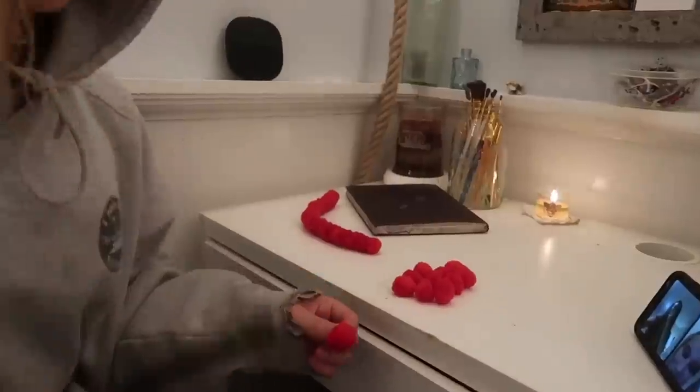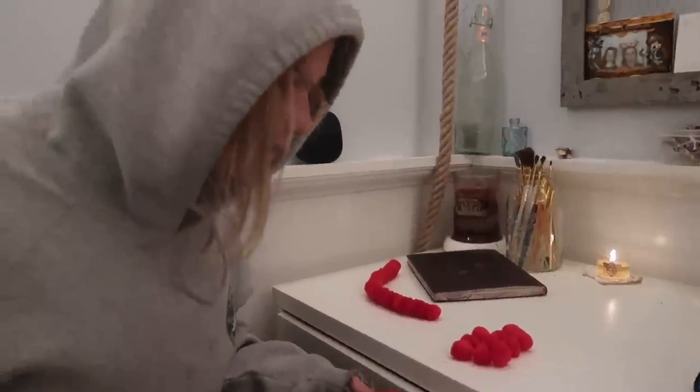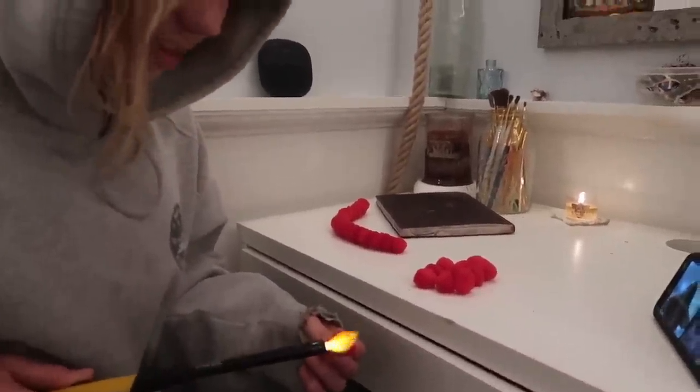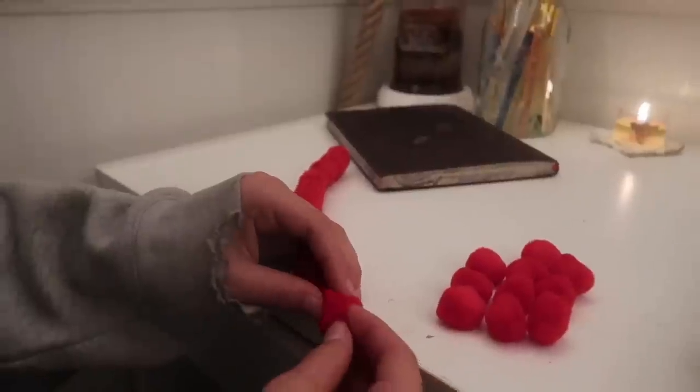We've been literally sitting here talking, and I'm ready to watch this. Okay, do not do this at home. If you light a little side of the ball or whatever, and then you stick it onto another one, it's like a craft.